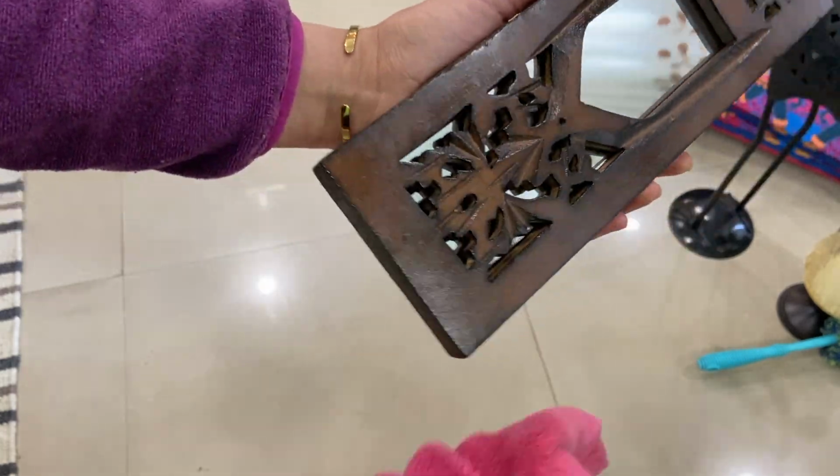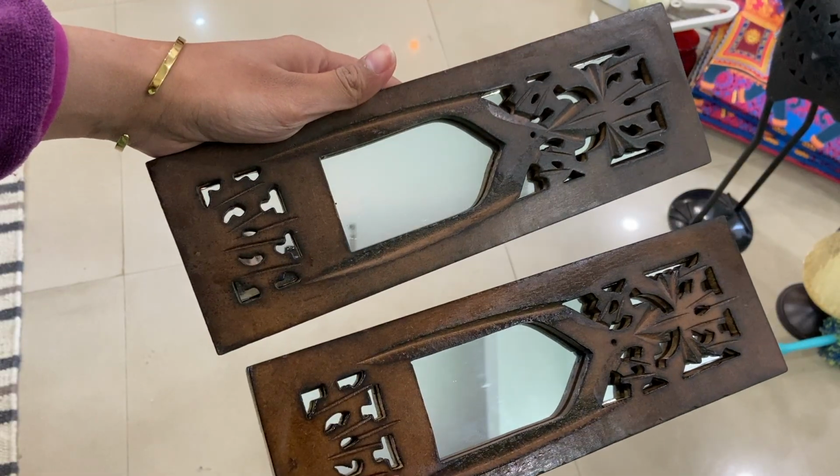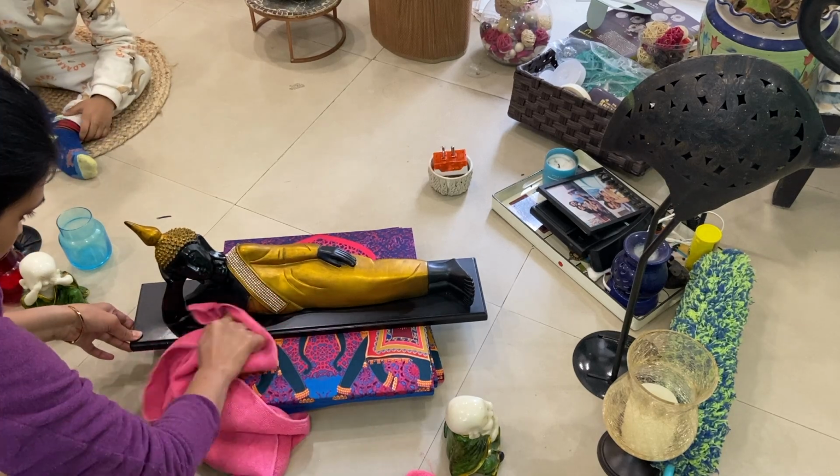In the same way, for all the wooden decor pieces, I take this wood polish and spray it on the cloth and then I clean it. And here you can see the kind of shine it gives immediately.